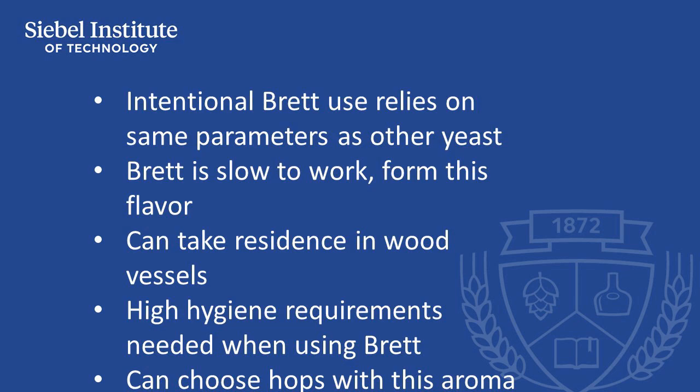Brewers may choose to reuse wooden vessels for fermentation with minimal cleaning between beer batches, which allows Brett cultures and other microbes to develop substantial colonies in the vessel.